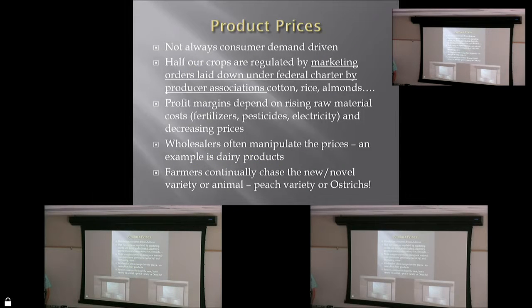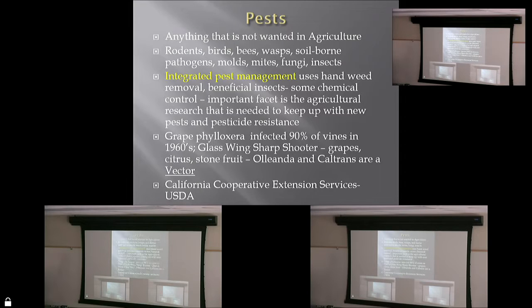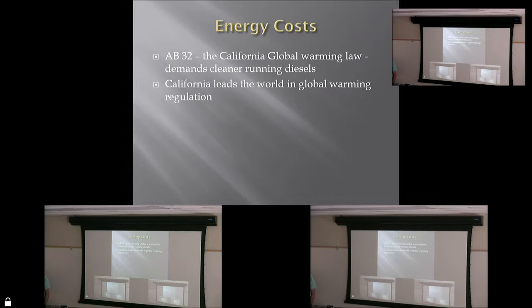So product prices drive a lot of things, and we have a lot of prices that are supported artificially. Pests, integrated pest management, Carlos can talk about that. Energy costs. And on energy, we have the most stringent global warming legislation, AB 32, in the world. And agriculture has to work around that. For example, agriculture right now is being asked and forced to change all their tractors to newer, less smog producing tractors and machinery.